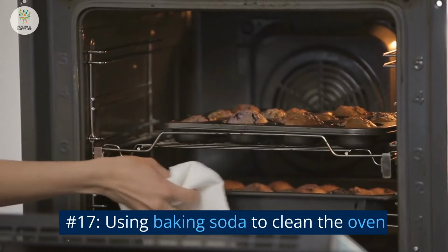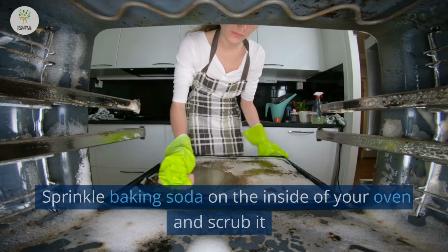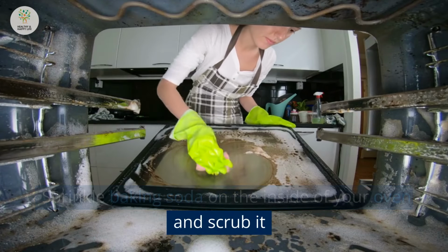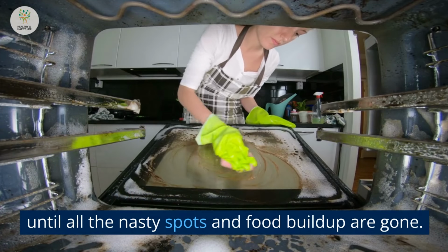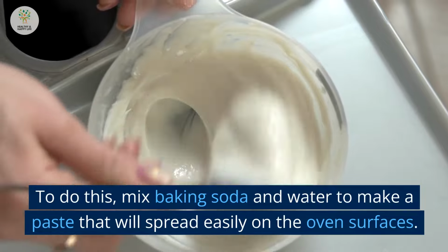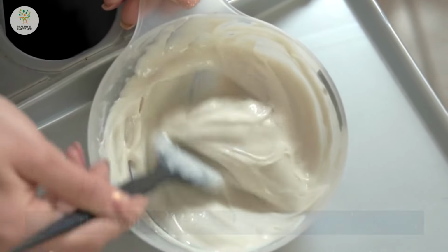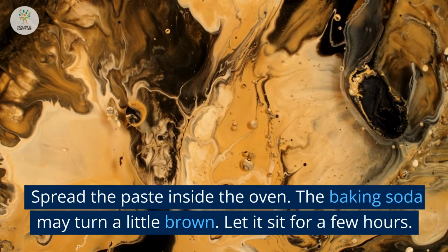Using baking soda to clean the oven. You can also use baking soda to clean your oven. Sprinkle baking soda on the inside of your oven and scrub it until all the nasty spots and food buildup are gone. To do this, mix baking soda and water to make a paste that will spread easily on the oven surfaces. Spread the paste on the inside of the oven.